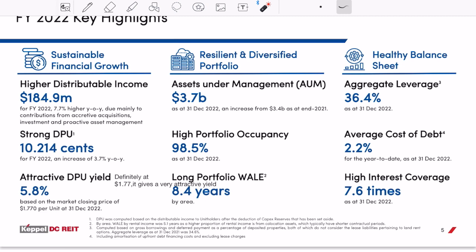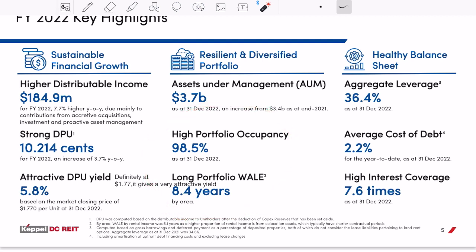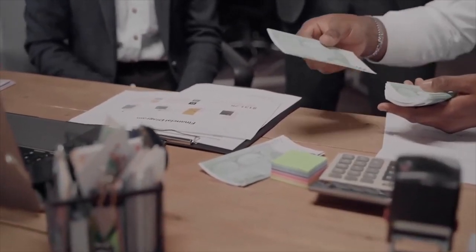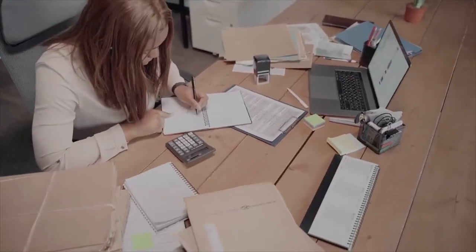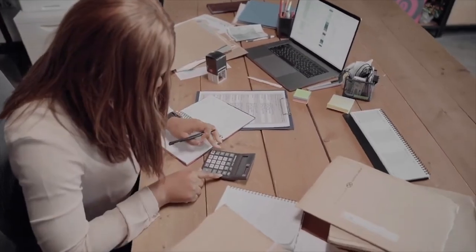The occupancy and the WALE are at healthy levels of 98.5% and 8.4 years for the tenancy. Moreover, the leverage is also at a healthy level of 36.4%, with cost of debt at a very low 2.2% compared to other REITs, and a very high interest coverage ratio of 7.6 times. Compared to most REITs, whose interest coverage ratio is much lower due to the increase in interest rate and the decrease in property assets, Keppel DC is still at a very high value.